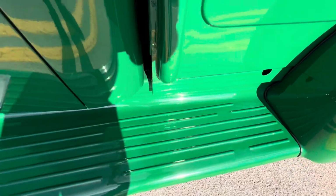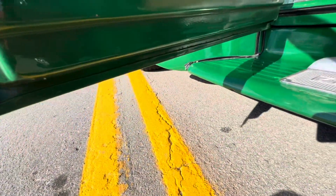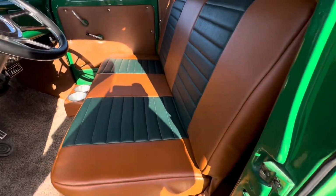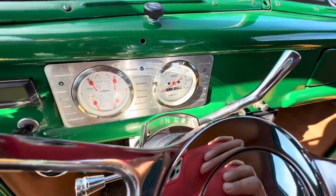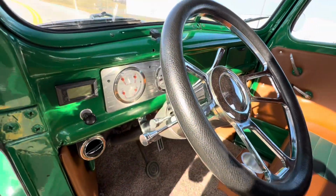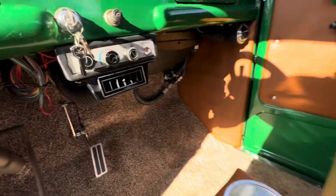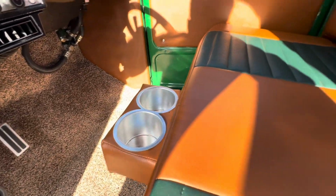The running boards are really nice. Under the doors are nice. Interior is really nice. It's got a little spot right here on the seat, I guess from wear getting in and out, because it does have 11,000 miles on the build, if you can see right there. And tilt steering and vintage heating there.